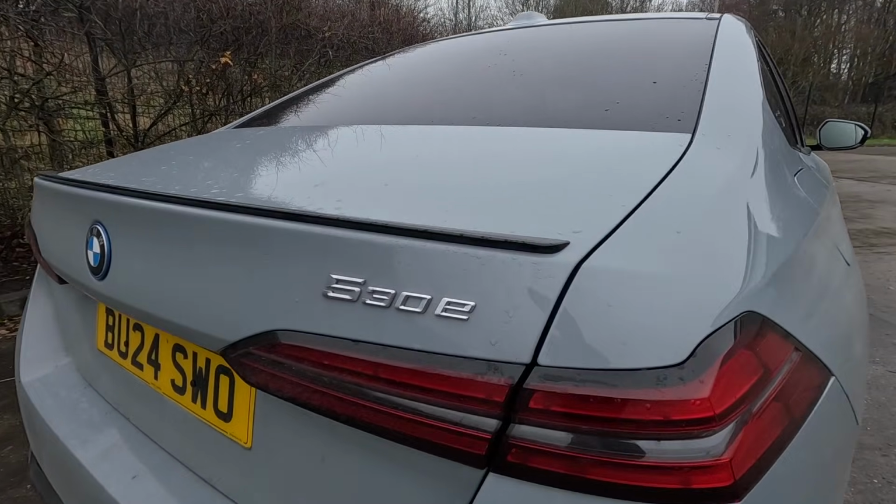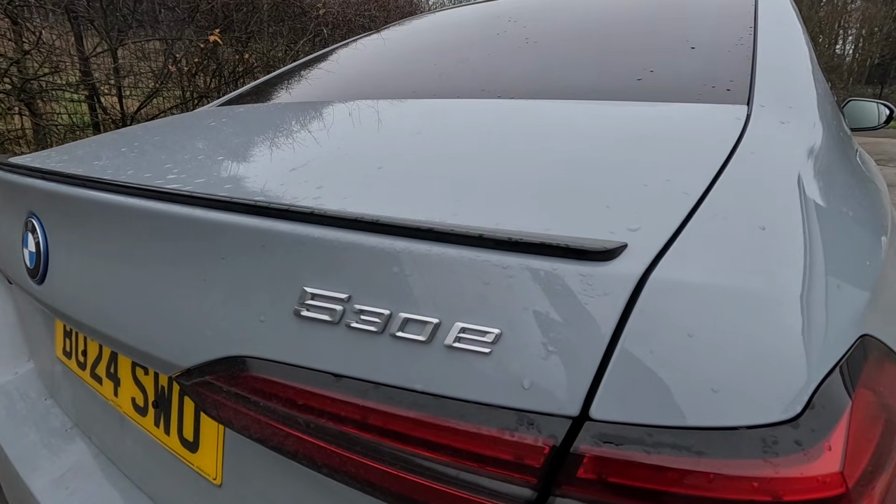I think in this 530e it makes sense for a lot of people, company car drivers, and even on a personal note, you could probably have one of these rather than the full electric version and get decent economy out of it. On these country lanes, you probably wouldn't drive it the way I have, but I know these lanes and this is where I can really get to understand the car.